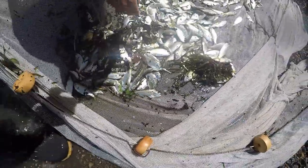Anything else in here? There was a bass somewhere. There's this bass. A freaking look down. Wow. Oh, there was a look down? Really? Yeah. I didn't see him. Anything that looks different, throw it in the bucket. Okay.